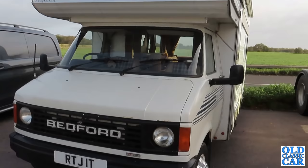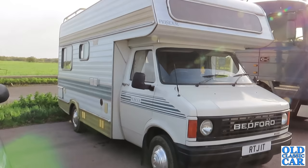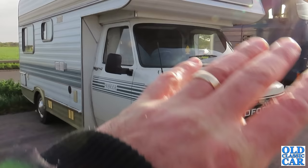Of course, Bedford's another name that's long since disappeared, sadly. So the more of these that get preserved, the longer the name lives on in people's memories. This is quite a tidy example. A CF came out, what was that, the early 1970s, late 60s, replacing the Bedford CA. And this is a CF2, with the slightly different front and various other upgrades.